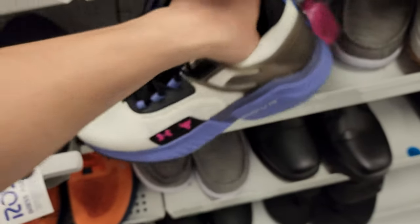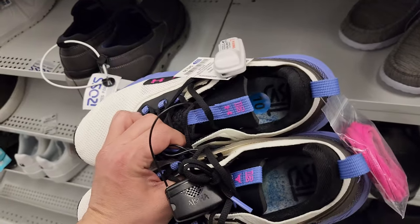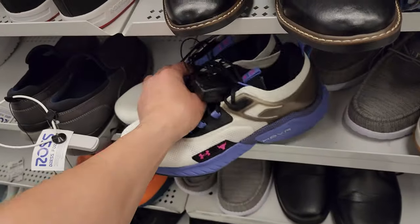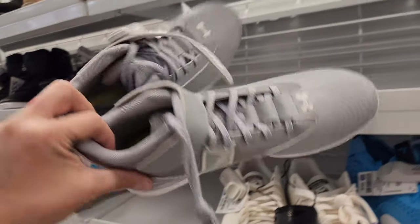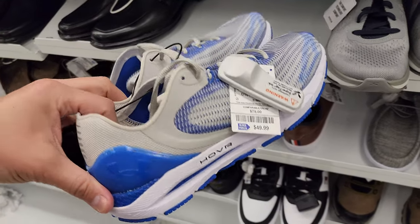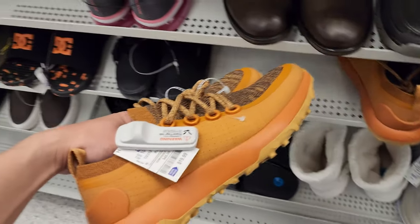Project Rock right here. Man, these are going for $50. Legit Project Rock, that's not bad. Not bad. Extra laces, all that stuff. Under Armour football cleats, $23. More Under Armour. Got some Hovers right here. Versonics going for $50.